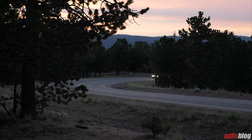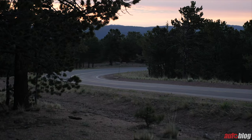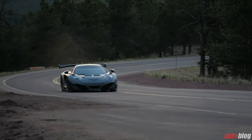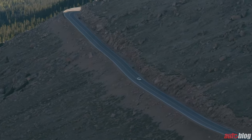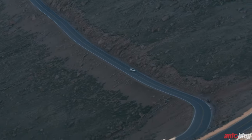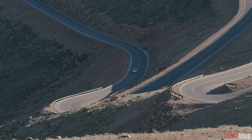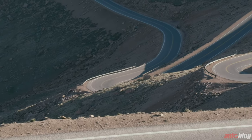If you're not familiar with the Pikes Peak Hill Climb, basically it's just a race up Pikes Peak, which is a mountain that's over 14,000 feet in elevation. We call them 14ers out here in Colorado. There's over 50 of them. There's only two that you can drive to the top of, Pikes Peak and then Mount Evans. Mount Evans is actually the tallest road in North America. Pikes Peak is number two. And they have a race there every year.